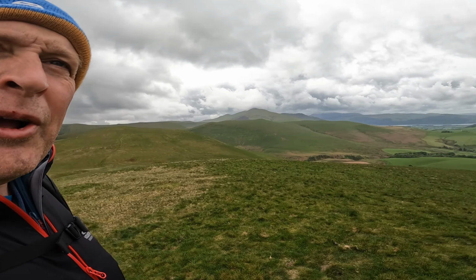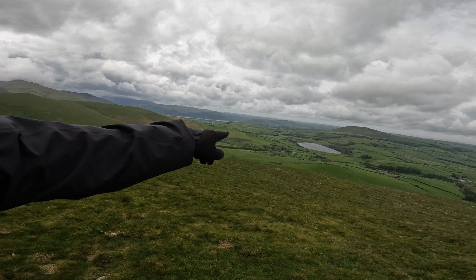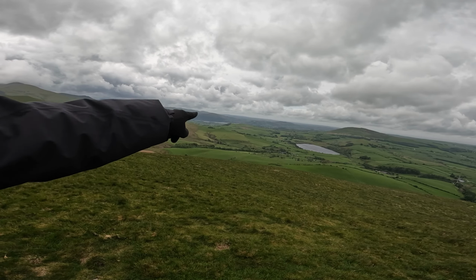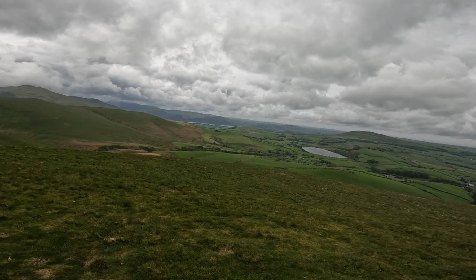Longlands Fell summit, and the last one of the day for me. So that's 194 Wainwrights, another 7 ticked off over this couple of days. So heading back off the fell down here, follow the road past Over Water, back to the van, which is parked somewhere over there.